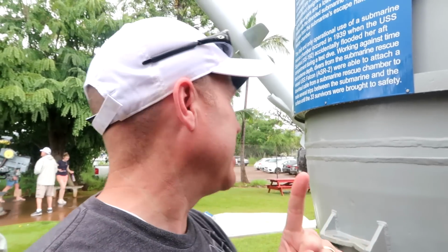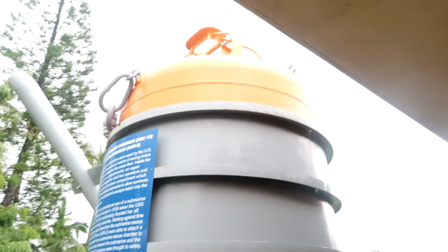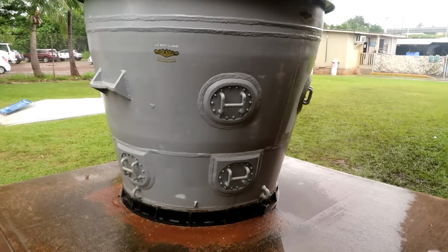So this is a submarine rescue chamber, and what happens is if a submarine is down on the bottom of the ocean, this can go down and attach to the submarine and help get survivors out and bring them back up. This was only used one time, looks like back in 1939, and it was successful. Look how big that is. That's actually really cool. And it would rescue 33 people while they were on the ocean floor. That is really cool. Okay guys, we are at the Road to War Gallery.